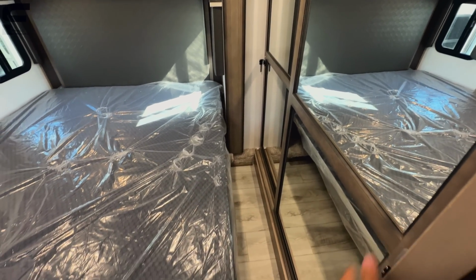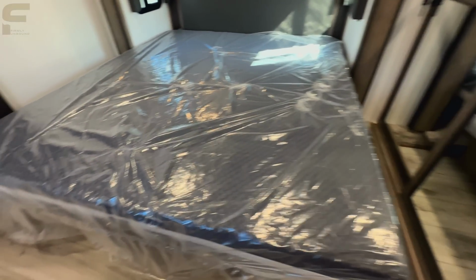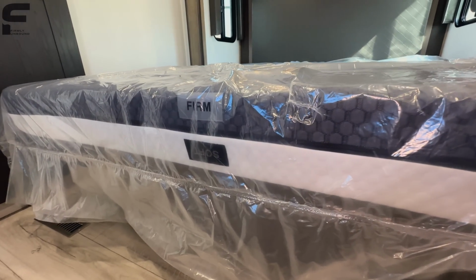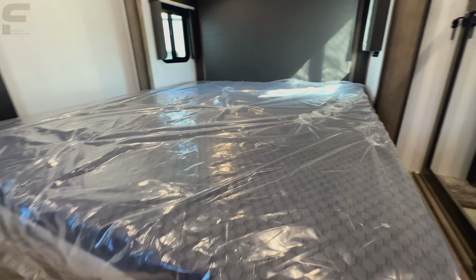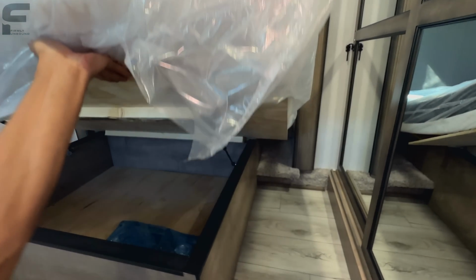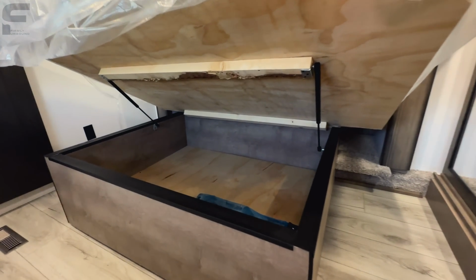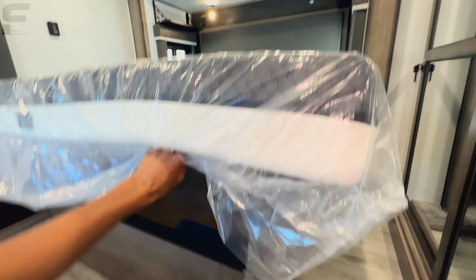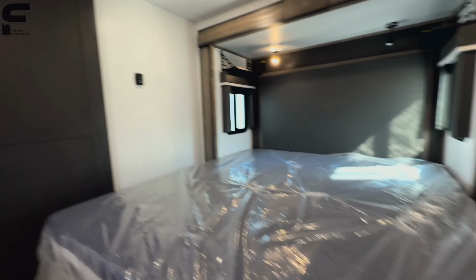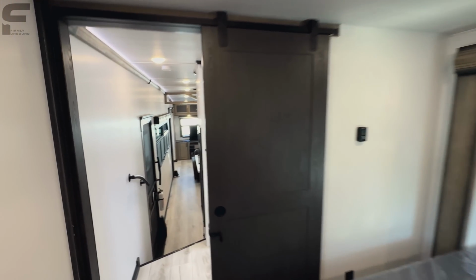You actually have a good amount of space to walk on this side of the bed, and then your mattress actually has a firm and a soft side. So it's more of a unique mattress, a more premium mattress that you get with Montana. It's possible you may not actually have to upgrade your mattress on this Montana. Storage down underneath here as well. There's your central vac hose, and that is pretty much everything on this Montana fifth wheel.